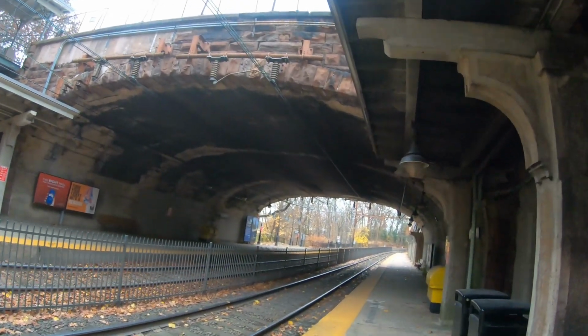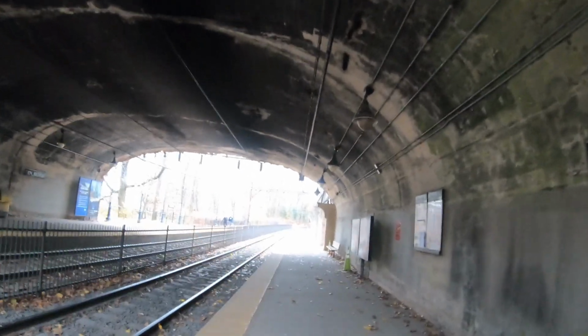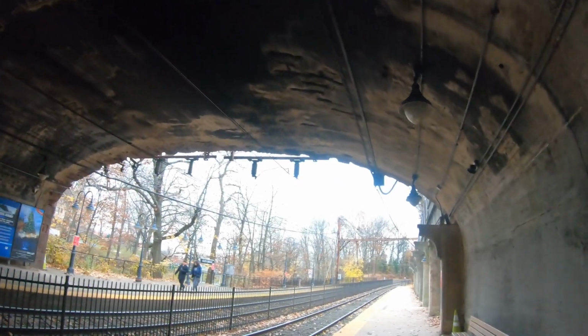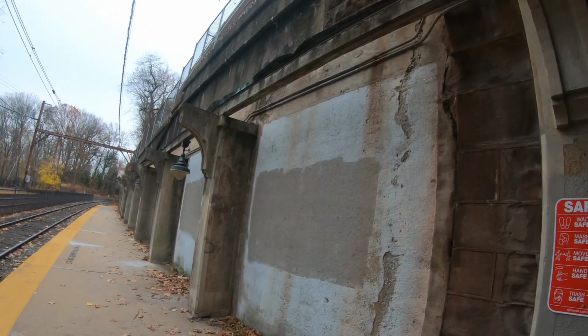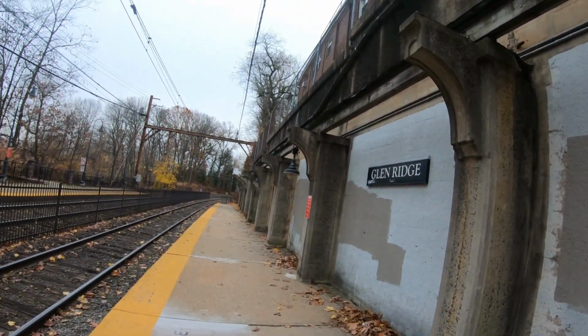So it's one of the few stations that's actually underneath a bridge, so this is part of the station. And I have to say, when you see the station from the train, and I don't use the station, it gives it kind of a dark appearance. Like, is it being well kept up? And here you can see they've had to paint over graffiti, and so that gives it kind of a rough look, rougher than it really is.